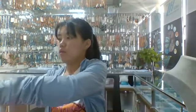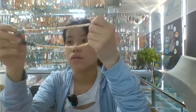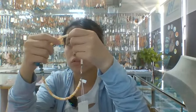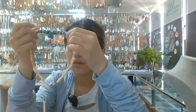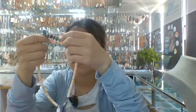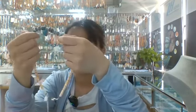Okay, we also have this gemstone necklace. Its main stone is spiny oyster and turquoise. This spiny oyster is about 6 millimeter round beads, and it also has these turquoise round beads in the center of this necklace, and one rough cut turquoise bead. This round turquoise bead is about 8 to 10 millimeter round beads.